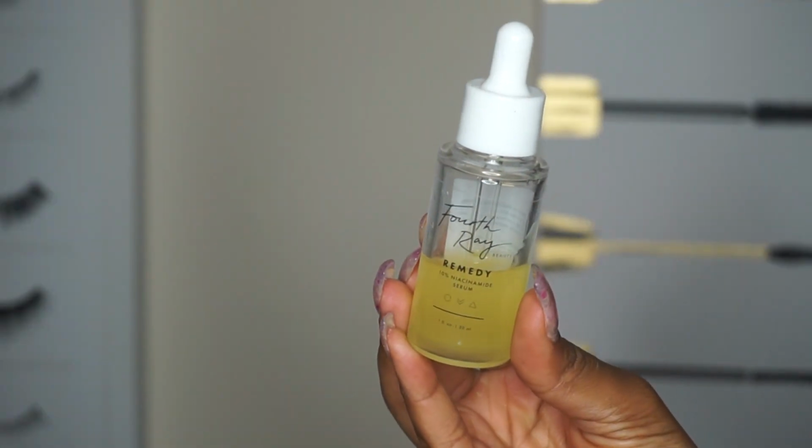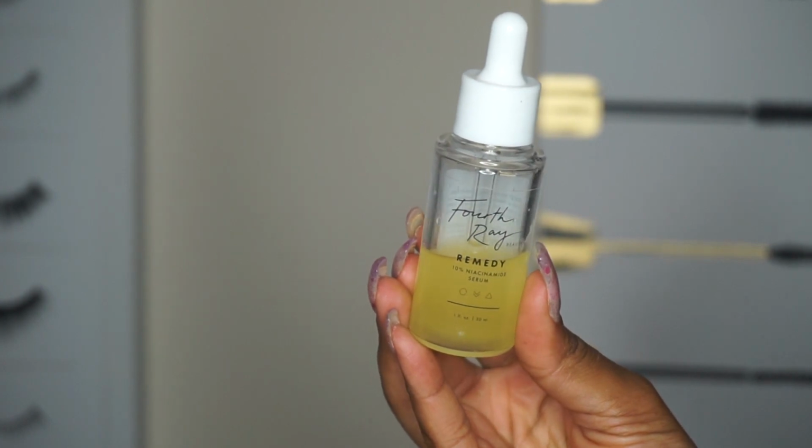I've really gotten into their skincare and like that. One of my favorites is the 10% niacinamide serum. Again, that is more a brightening type of serum. Most of my serums are to help me retain moisture so my skin doesn't overproduce oil, or help with brightening.